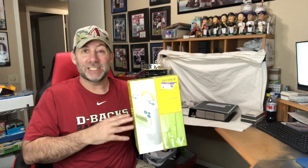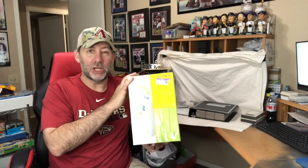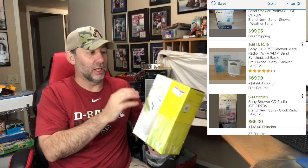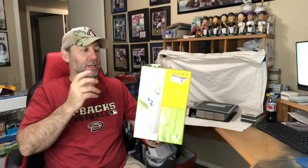Next is this Sony shower radio. I can't find this exact model on eBay or Amazon. I need to do a little more research, but from what I can tell, all the Sony shower radios do really well. This one actually, if you can see, it had the tag ripped off in the store. So I had to find an employee, have them get me a new tag. Luckily, $7.49, I was really happy with that price. I thought they were gonna tell me it was like $20 or something.